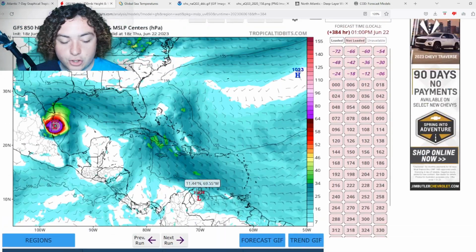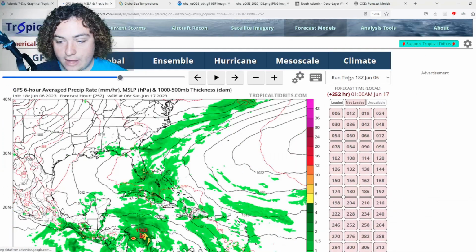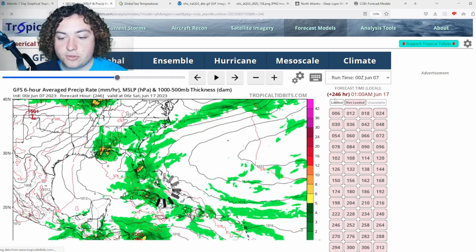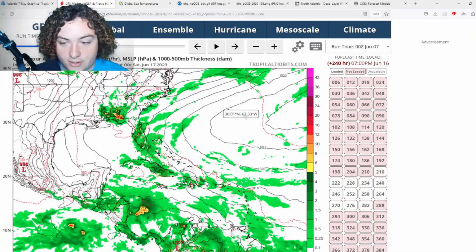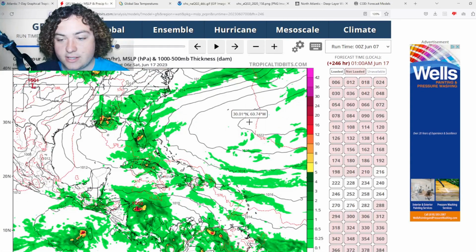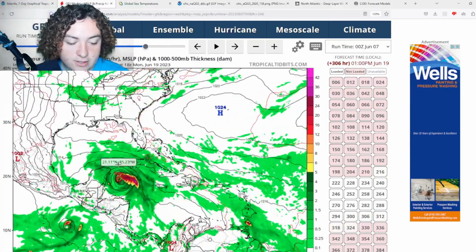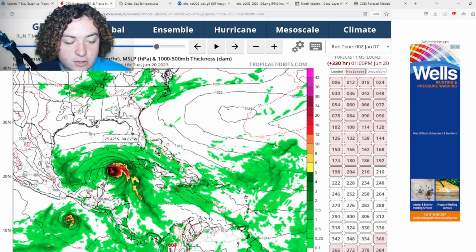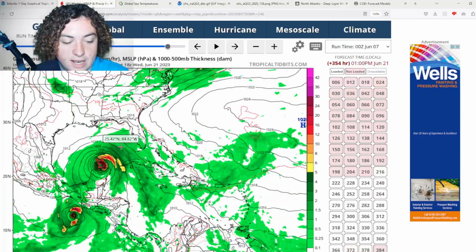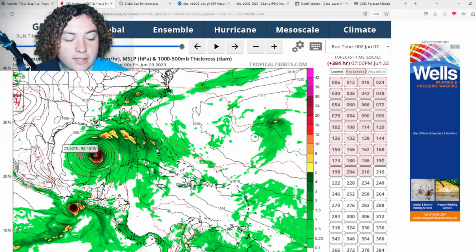Now we're going to go ahead and show you the next run that we have pulled up. The 0Z, which was issued about 12 hours ago. The 0Z has this thing starting to organize on the evening of the 16th and into the 17th. It continues to organize, develop, and strengthens into a hurricane in the Western Caribbean Sea right here. It strengthens quite quickly, makes landfall in the Yucatan Peninsula, and then starts to organize a bit more and move slowly into the Gulf and feed off of the warm waters that are there.